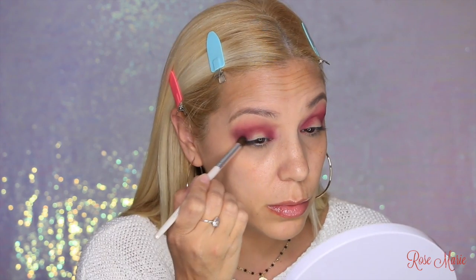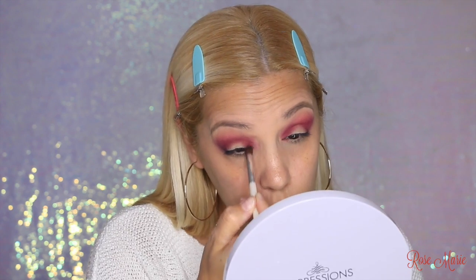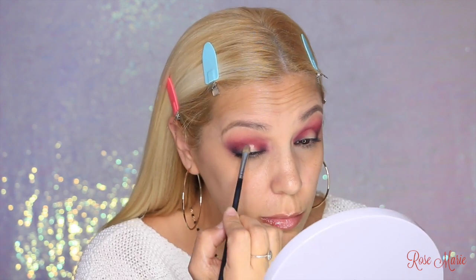I'm going to take a little drop of the black, and I'm going to just add it a little bit to the outer corner and inner corner of the eye. Yeah, I kind of just like how that darkened that up right there. And I'm just going to clean up a little bit around the middle area of my lids.